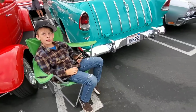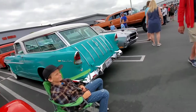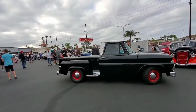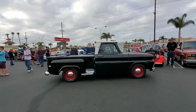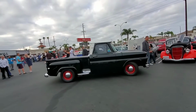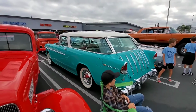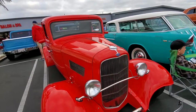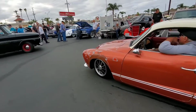Are you the hired guard? Watching out for the family car? Cool. Look at that. You like that pickup truck there? C10 custom truck. It's got moon hubcaps, red disc wheels. Pretty sharp. That'd be his one day, the 55 Bel Air Nomad. His daddy got it from his daddy. Volkswagen Karmann.